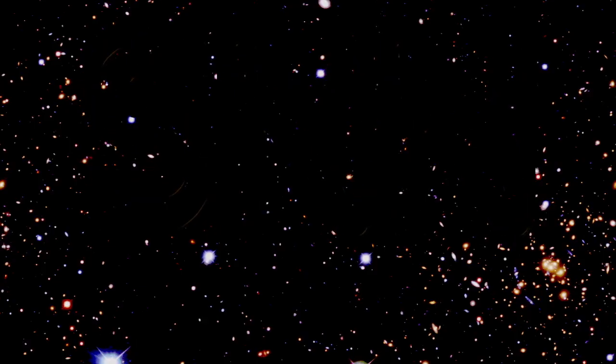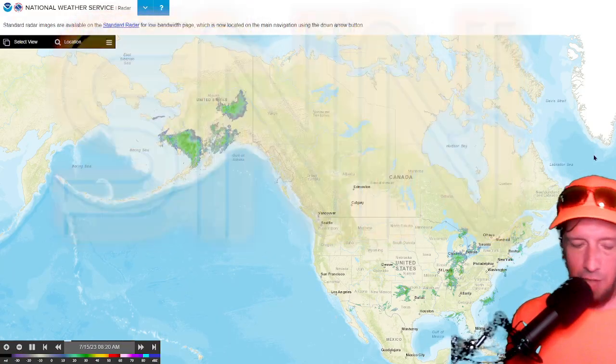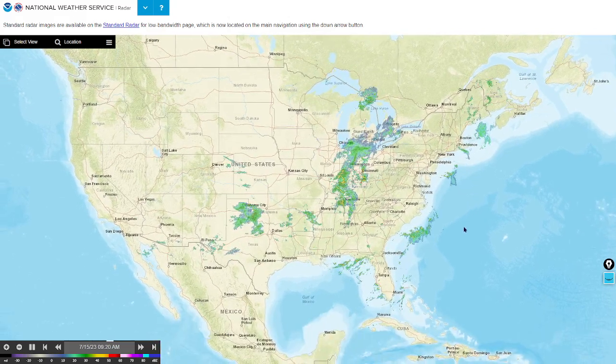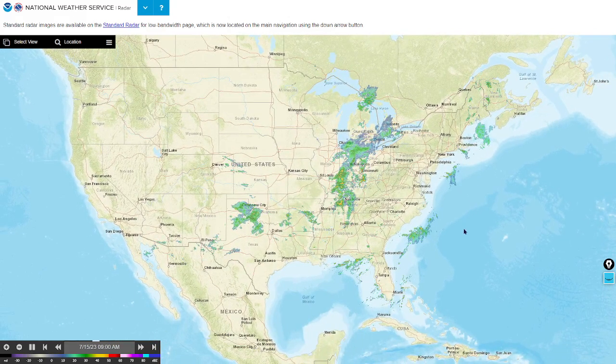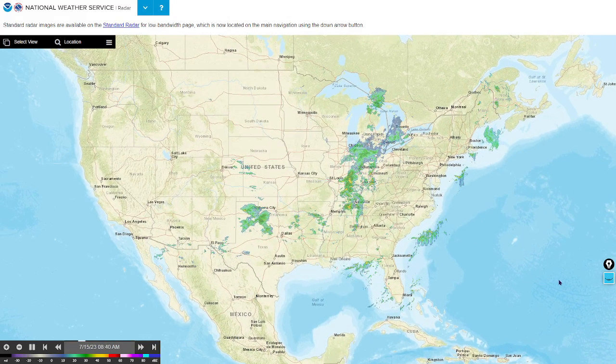So we're going to close out the video here with the U.S. Doppler radar map from weather.gov. It's radar.weather.gov, by the way. We'll focus on the lower 48. We've got some severe weather here moving to the east-northeast. Cincinnati's going to get hit again. There's stuff on the way to Pittsburgh, etc. There you go. You can see the map.